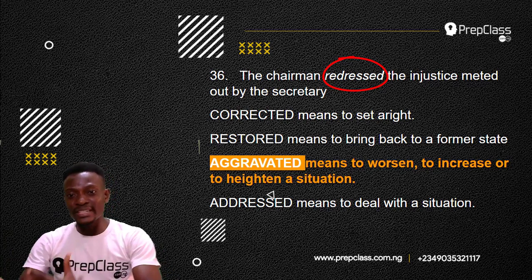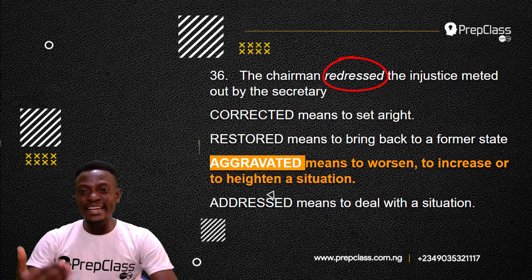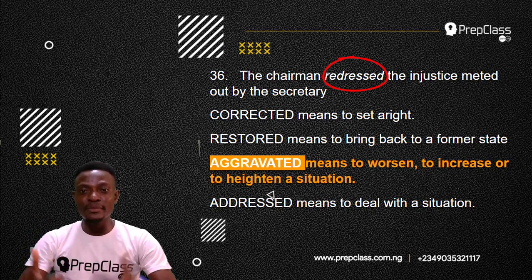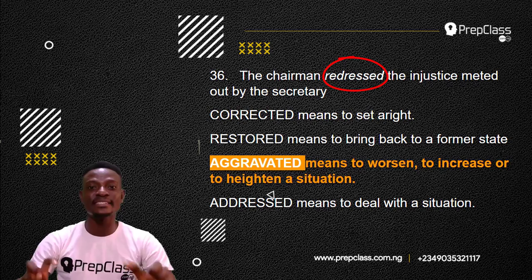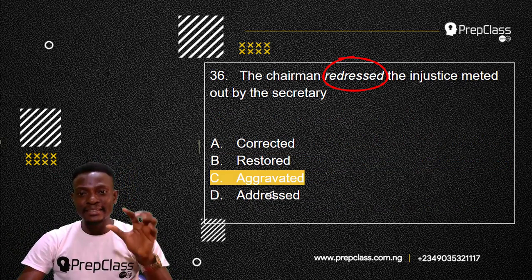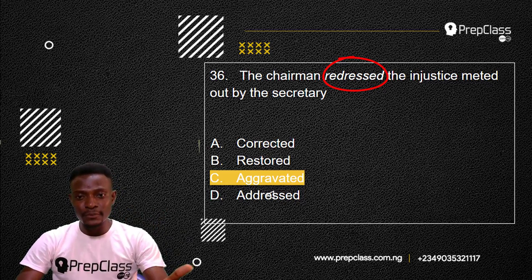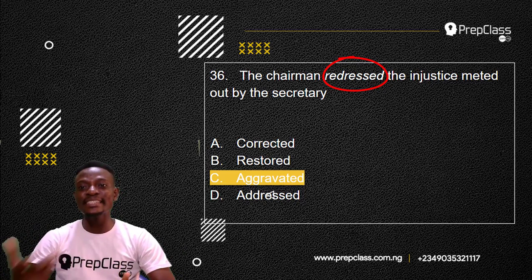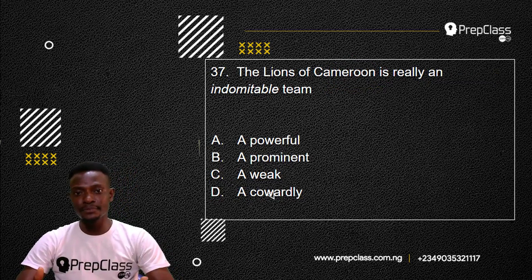Redressed means to correct. Aggravated means to worsen, to heighten the injustice meted out by the secretary. So redressed means to correct, to set right. Aggravated means to worsen, to increase or to heighten a situation. So the answer to this question is aggravated. Redressed means to correct. Aggravated means to worsen, to increase. So, moving on to the next question, question 37.